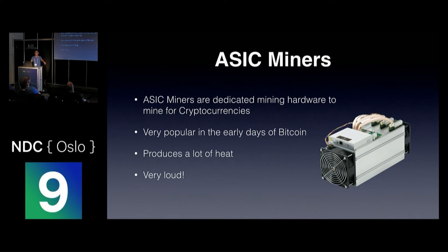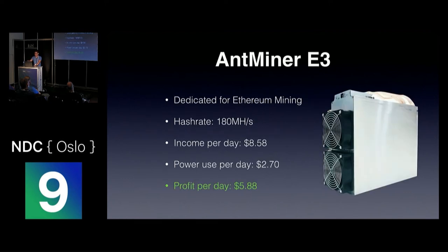It's way louder than this. If you think that this is loud, ASIC miners are way louder. So as of today, the most hot-selling ASIC miner would be the Antminer E3. It is also produced by Antminer, and it specializes in Ethereum mining.